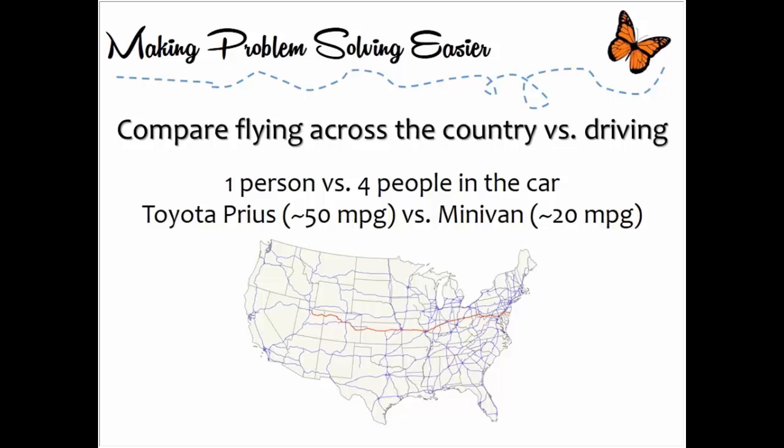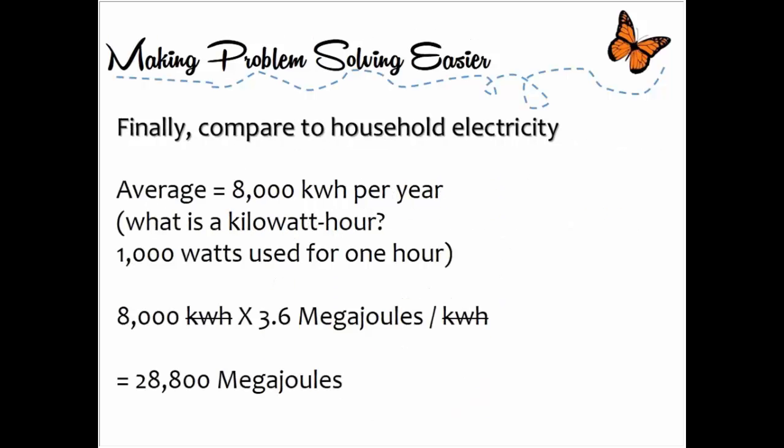So I've put in a few things here that I haven't fully answered for you, but if you're finding those to be interesting or you have students that might find them interesting, maybe you could pursue those. Next slide, please. But ultimately, we want to get to this question, well, how much is in the 8,000 kilowatt hours per year? So a kilowatt hour is 1,000 watts used for 1 hour. So if you had a 1,000-watt hairdryer and you ran it for an hour, you would use a kilowatt hour. If you had one 100-watt light bulb and you used it for 10 hours, you would have used a kilowatt hour.